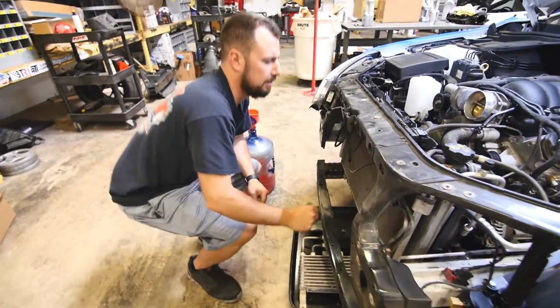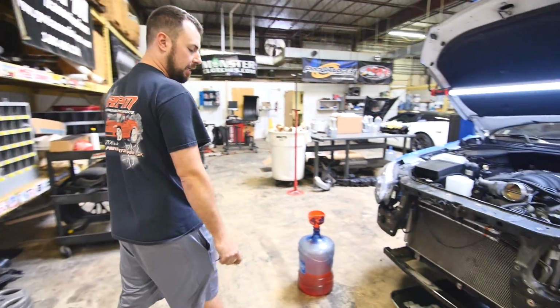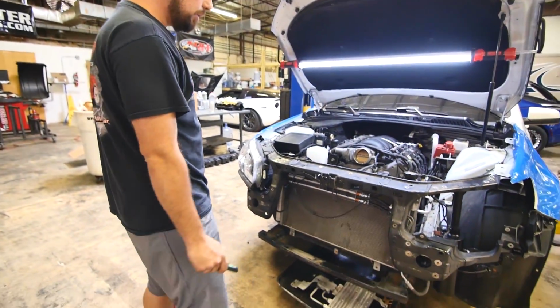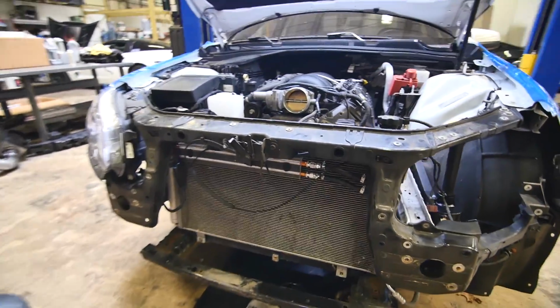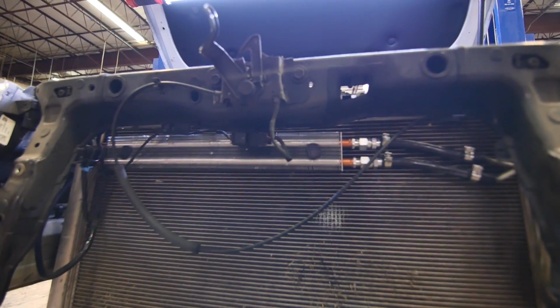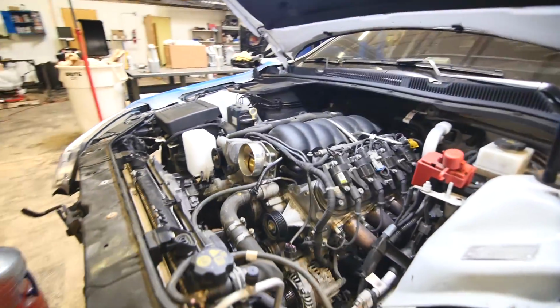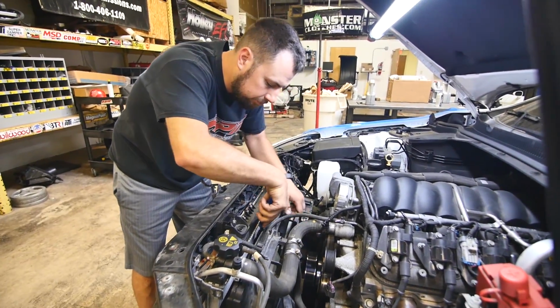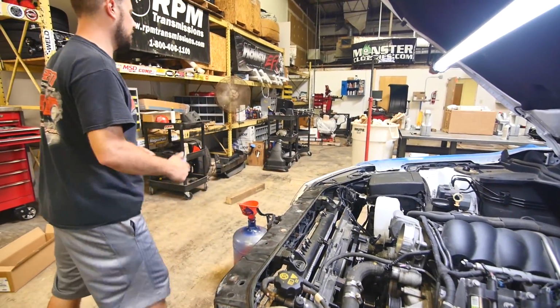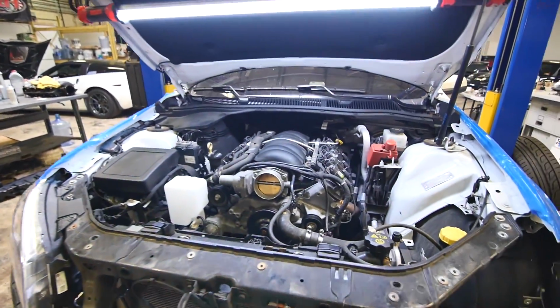So, Eric, what are you doing? Just some pieces of the Pro Charger. Had to remove a factory trans cooler and put a smaller one in there. Is that your factory one? That's your new one. Just a little one. This is the one getting a D1X, right? Right here. Pretty sure it is.